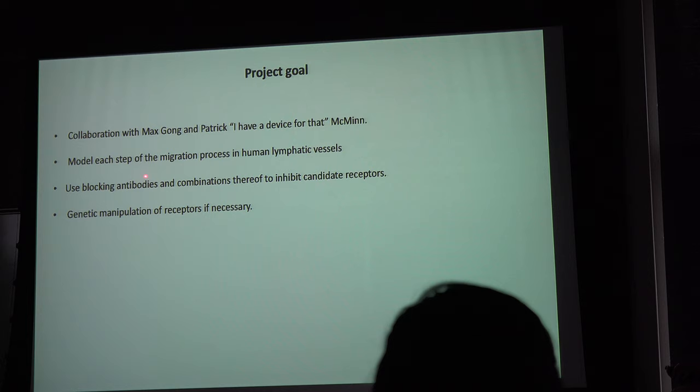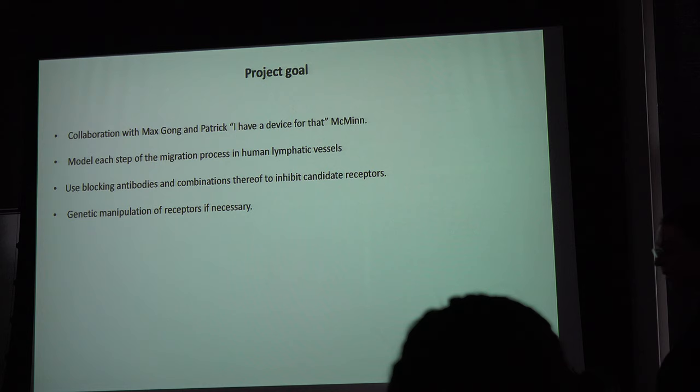So what ideally we wanted to do was model each step in the migration process in these human lymphatic vessels. And then we can start using blocking antibodies or genetic manipulation to try and target some of these receptors and identify which of these receptors actually have a role. So initially, we looked at stimulation of vessels.